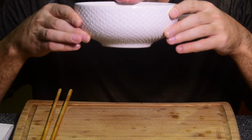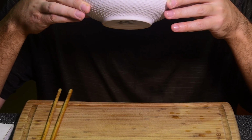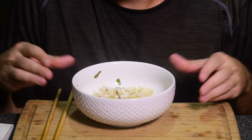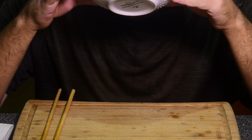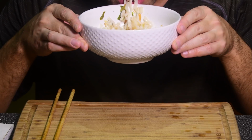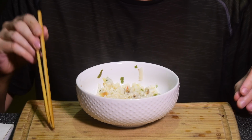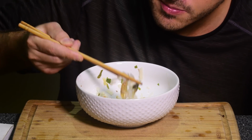Guys, these noodles are the best. Wow, that's so tasty. Hard to get the little scraps.